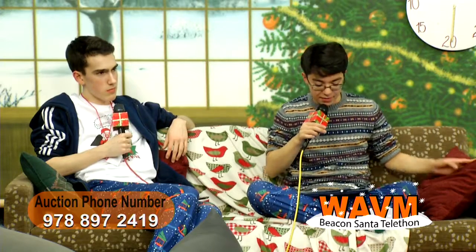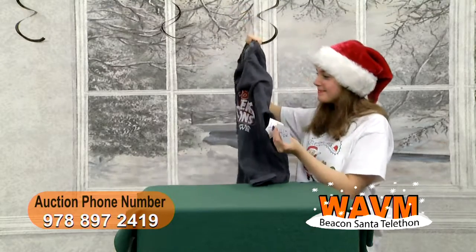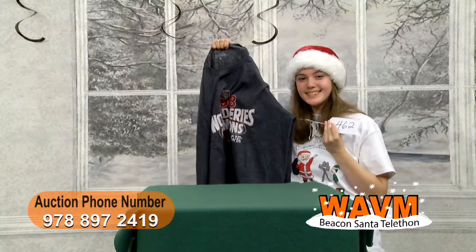Ooh, wait, wait. I need to look. Item number 462 is a Red Sox 2018 champion sweatshirt size medium donated by Nick Hudson. Has a value of $60 and a current top bid of $20. Celebrate the 2018 World Series champions with this awesome lightweight sweatshirt. Actually, Megan, can you turn that towards me? I want to look at it. Ooh, that's really nice. That's great. Actually, that did catch my eye. I might have to get that.